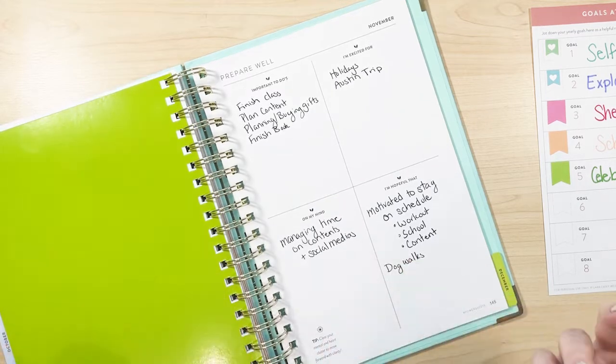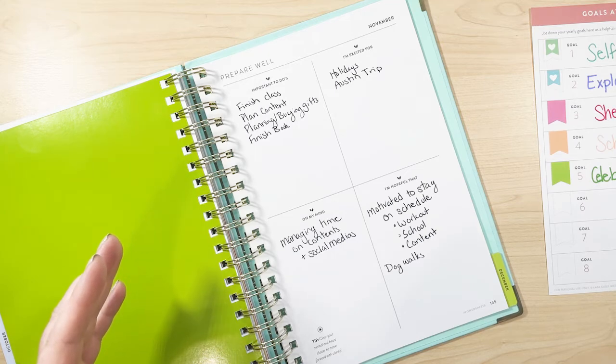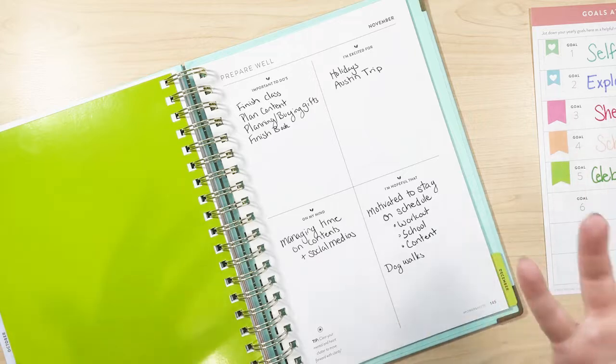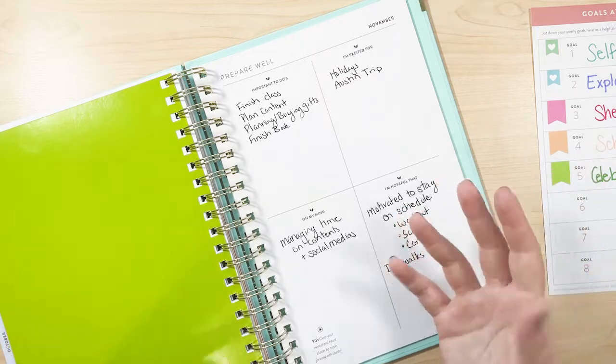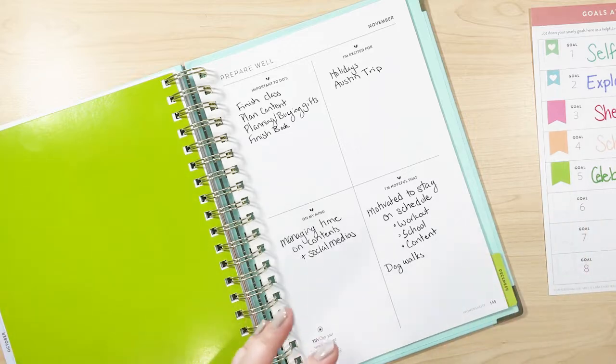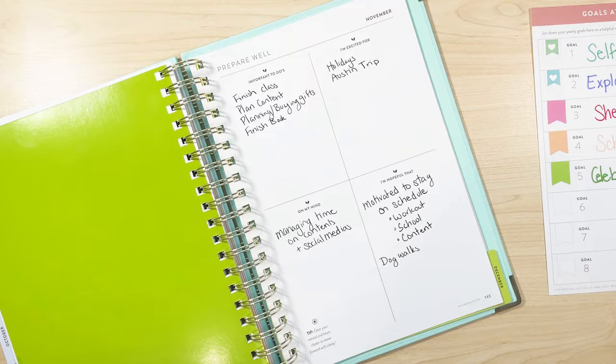On my mind, managing my time on my content and social media is just being able to not scramble and try to, like, last minute get things together, or spend too much time on my social medias either. So trying to just plan my content and my time well on that. And then I'm hopeful about staying motivated to a schedule: working out, school content, and then doing my dog walks.